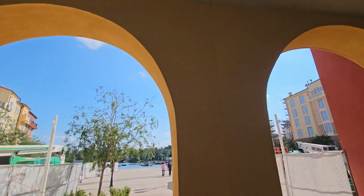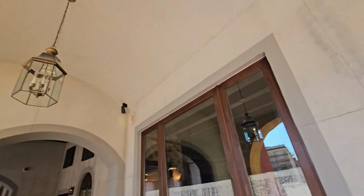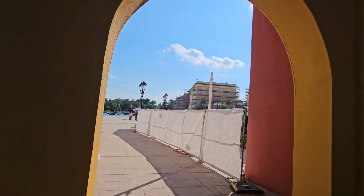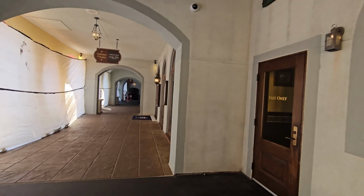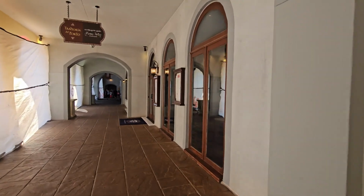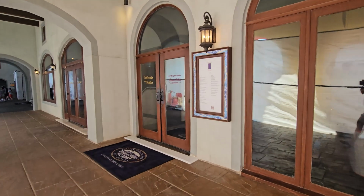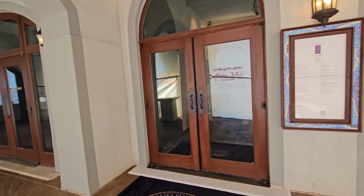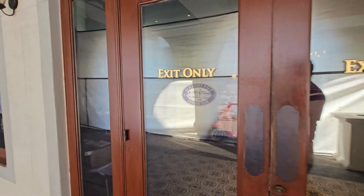Looking really fresh in here. They've not painted any of this back here, but this is all painted here. It looks really good. Really love that color. But Mama Della's is right here on the right. Opens up at 5 o'clock. Trattoria de Porto here on your left. Your hostess and everything is right there in the center. But we'll keep walking down.